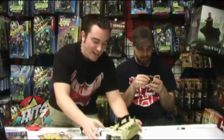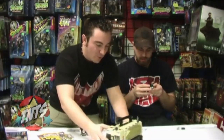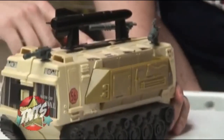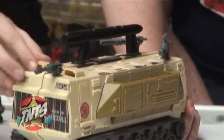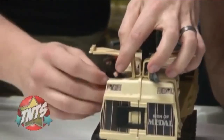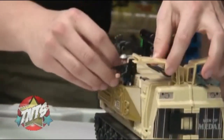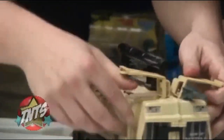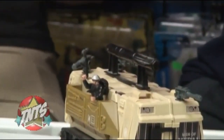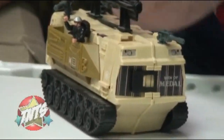So the little battle tank here, when it's closed up, actually works as a vehicle. It's got wheels on the bottom and everything, and it's said to hold 14 Men of Metal. You have these little fold-out guys here, and you can fit the figures inside, and they all stand on the little sides here. You've got the drivers up front, you've got the guys in here. It holds 14 guys, which coincidentally is the exact number of figures that were released in the entire line.